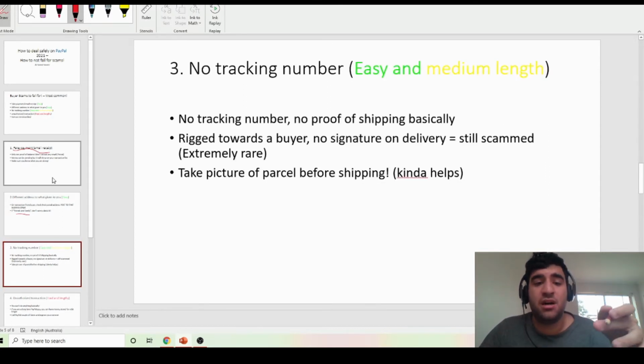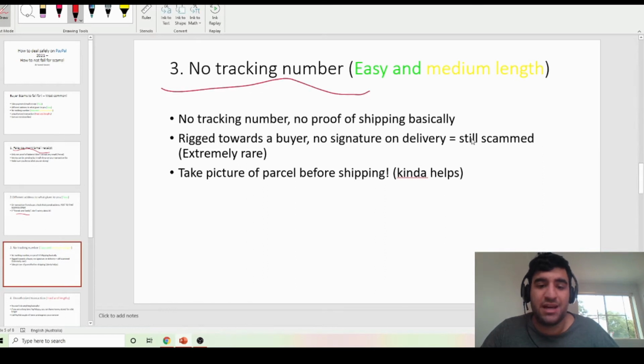The other one is no tracking number. That's again important. If you don't send a tracking number and the buyer opens a dispute, you're going to lose your money. No tracking number means no proof of shipping. It is rigged towards the buyer. Like I said, PayPal is a buyer-sided platform.